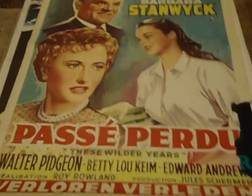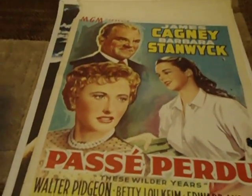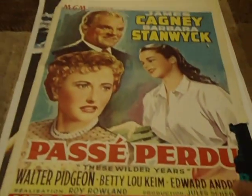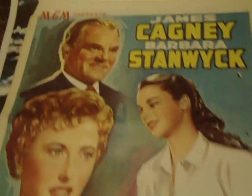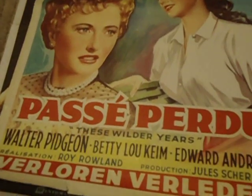This is the poster for The Wild Years, and obviously not the greatest condition here, but I love James Cagney, so I really wanted to have a James Cagney poster, even if it was kind of shredded. So I got this one, and it didn't cost me a lot, so I can say I got an original Cagney poster.